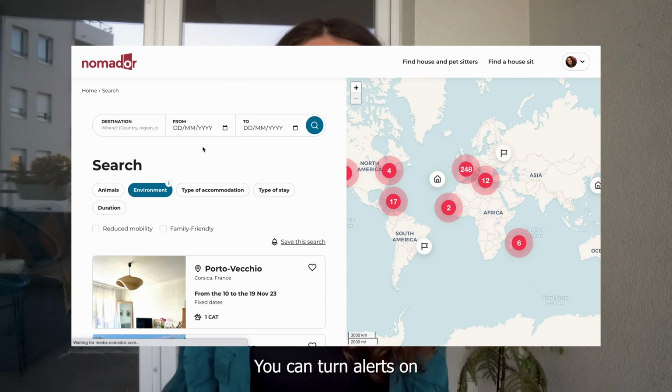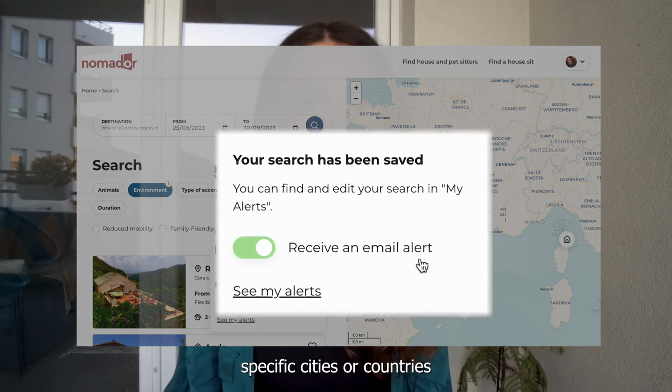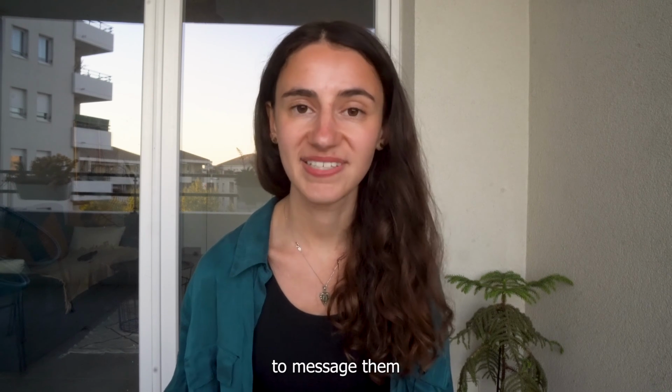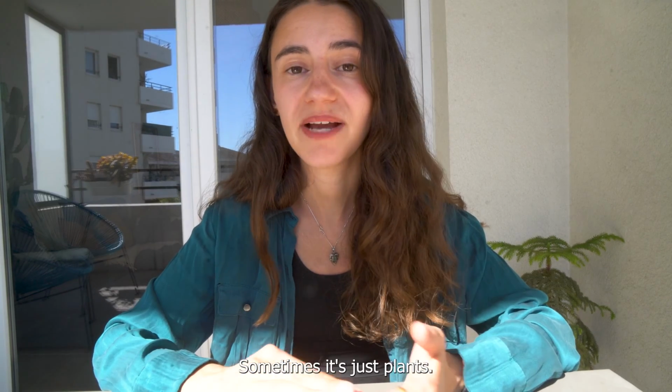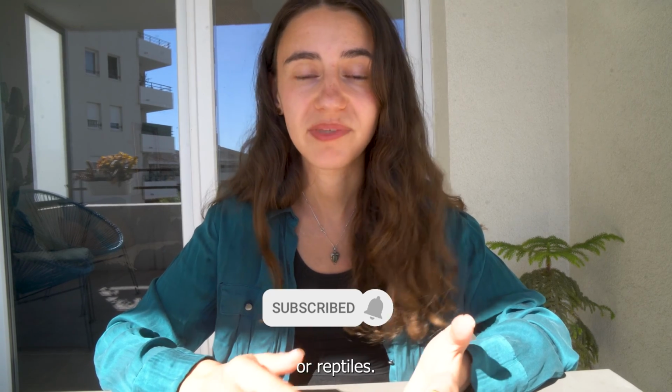You can turn alerts on these websites, so you can be alerted for specific cities or countries you want to go to with specific dates, and then just be quick to message them and hope that they say yes to you first. But it's not always cats, sometimes it's just plants. Sometimes there's other animals too, like dogs or birds or reptiles.